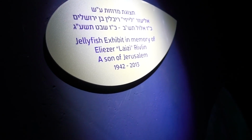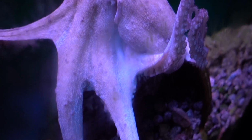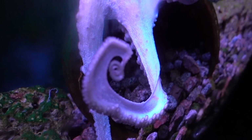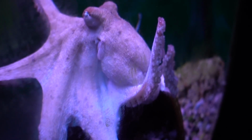Oh, look at the reflections on the wall. This is my mom's favorite animal ever, an octopus. It has 8 legs with suction cups. Look how it twists its legs and it can escape anywhere.